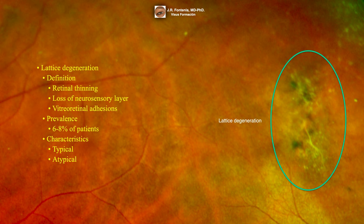In the typical form, we find well-delineated thinning with white cross lines. This is the form we present here. The atypical form is found adjacent to vessels, in radial pattern. We can find oval or linear pattern of lesions, maybe one lesion or multiple, may have yellow deposits, pigment, atrophic holes or retinal tears.